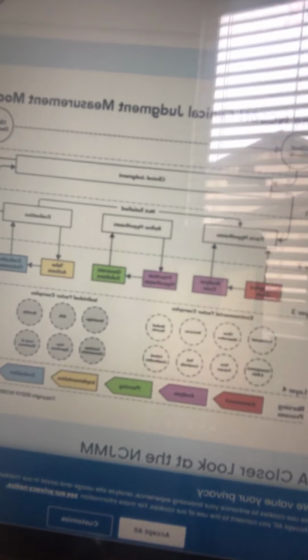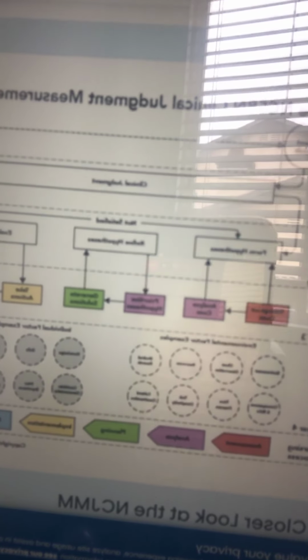The first one is recognize cues, and I'm going to show it to you in a second. Recognize cues, analyze cues, prioritize hypotheses, generate solutions, take actions, and evaluate outcomes. Here's what it looks like again on the screen. Recognize the cues, analyze cues, prioritize hypotheses, generate solutions, take actions, and evaluate outcomes. So what does that mean for each of them?